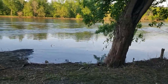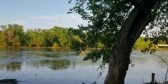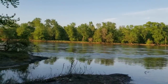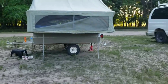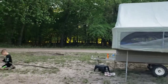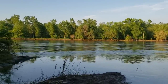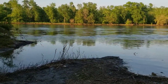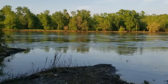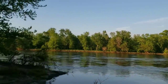Okay, guys, so here's the lake. It goes pretty fast, too. Because there's Daddy, there's Brentley, and there's the camper. Don't be getting too close to that water. I won't. So, yeah. The water is really cool. And in this camera, it looks orange over there. So I think it's pretty cool.